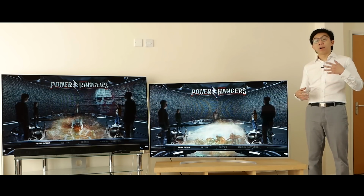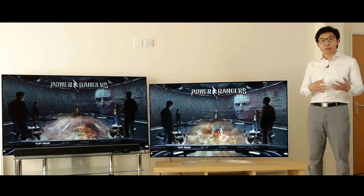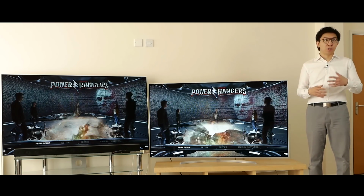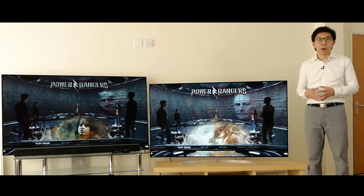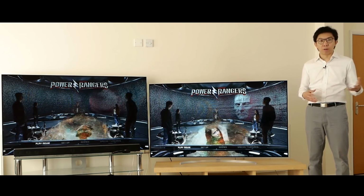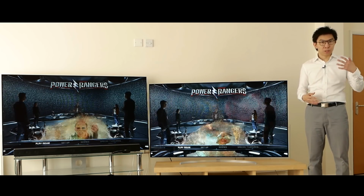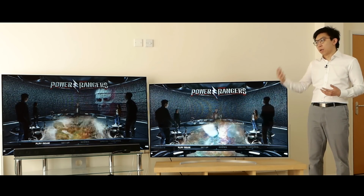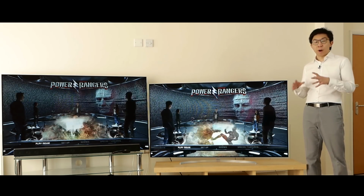Now, there are already a number of YouTube videos comparing Dolby Vision versus HDR10. These are the two most popular HDR formats on the market. Dolby Vision is proprietary, whereas HDR10 is open standard. Dolby Vision uses dynamic metadata, whereas HDR10 uses static metadata. So we're going to do a side-by-side comparison today.